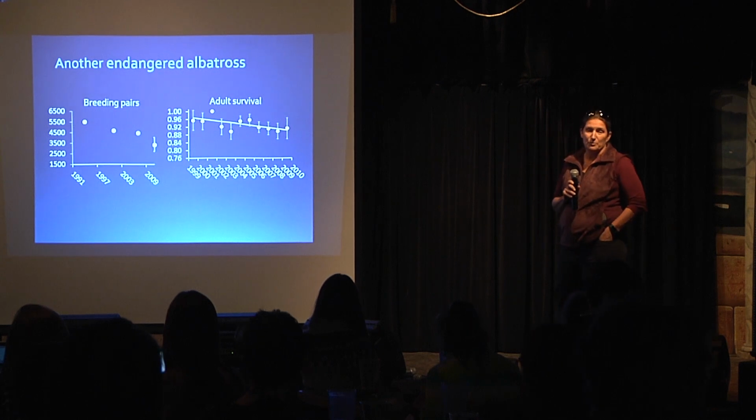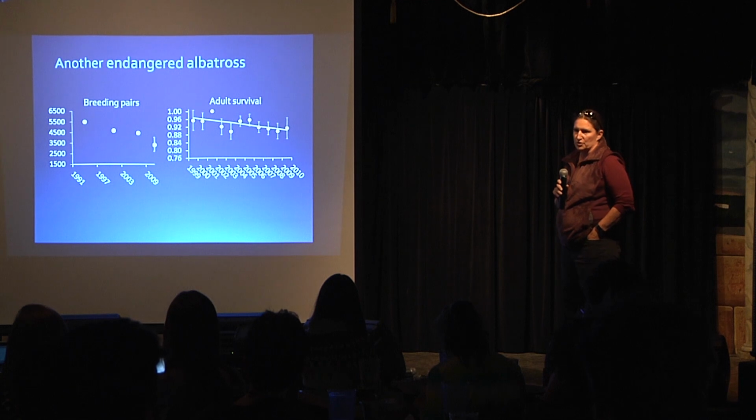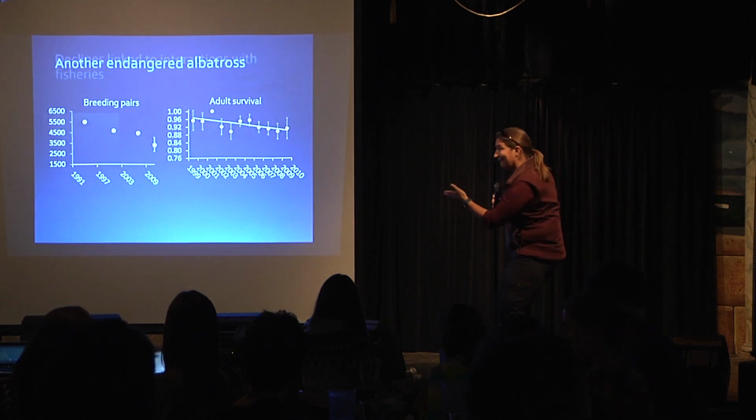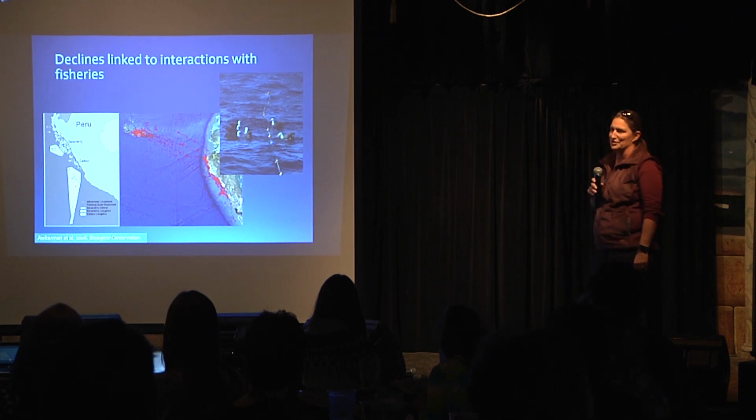19 of 22 albatross species are endangered. In this case, breeding pair numbers are going way down. Adult survival is going way down. So what the heck is going on? We think that declines are linked to interactions with fisheries.